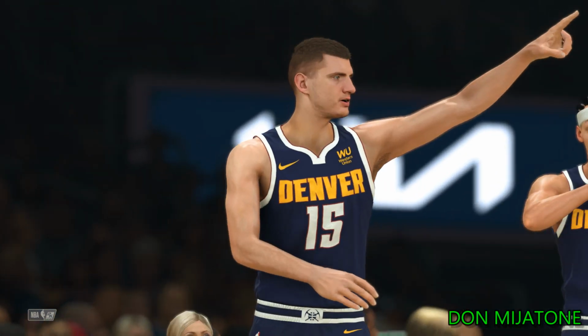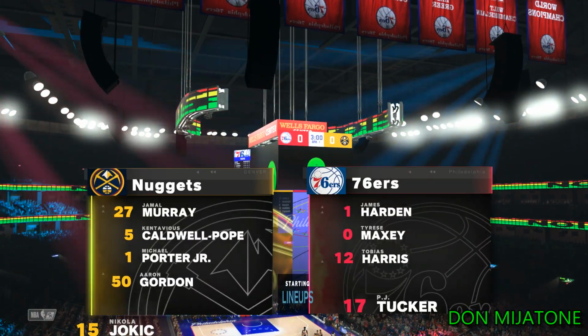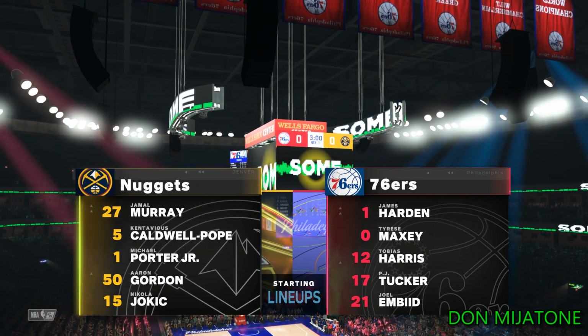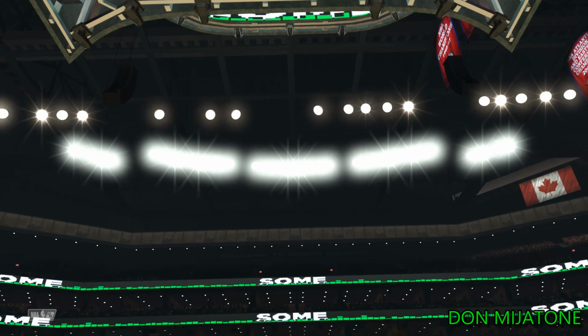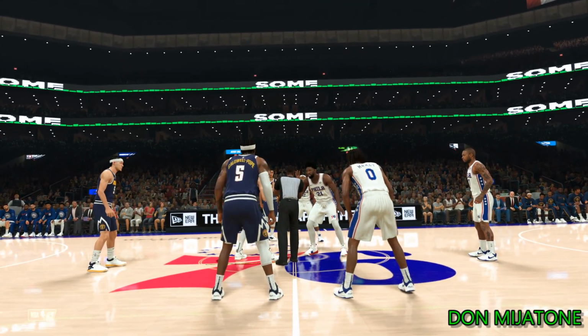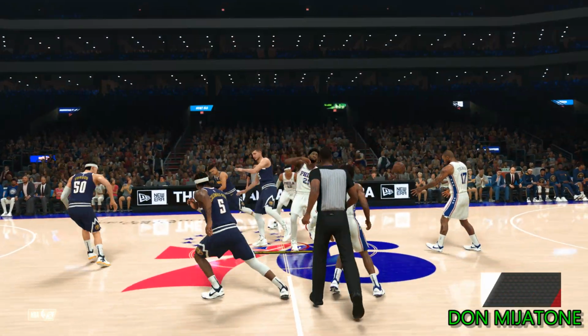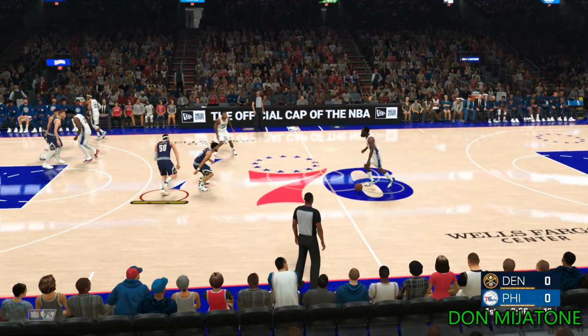Now let's take a look at the Nuggets opening lineup. Out on the perimeter, it's Caldwell Pope and Porter Jr. Gordon steps in at the 4 with Jokic in at center, and it's Murray in at the point. And for the 76ers, on the block, it's Tucker next to Embiid. Harden out there with Tyrese Maxey, and it's Harris in at the small forward.